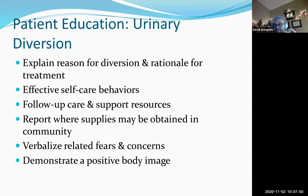It's a new portion outside of the body. It's a stoma or an abnormal opening. It's a pouch. We want them to be able to care for it. So being able to verbalize fears is the first step to help them get over them. So tell me how you're feeling. Tell me what's going on. How do you feel about this? Let me watch you take care of this. I'm going to show you once how to do this, and then you're going to do it every time I'm in here while I'm watching, so I can make sure you know how to do it appropriately.